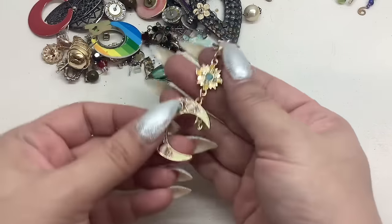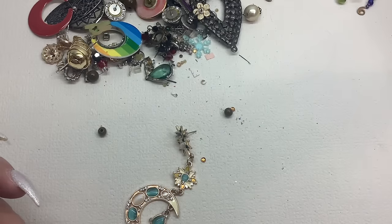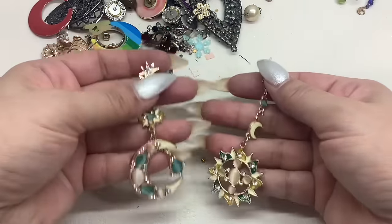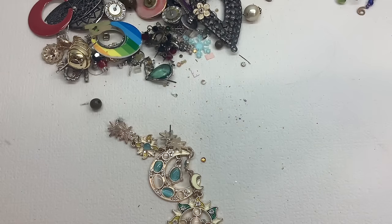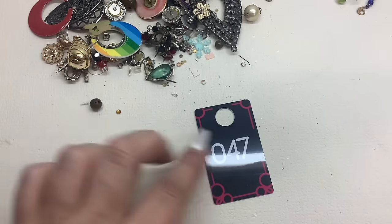Oh yes, so we have this one. Yay, and nothing's missing. So excited about that. So here's, oh no, it's different. It's gotta be the mismatched earrings, because look at this. It's like the sun and the moon. Come on, that is awesome. Everything's there. So we'll do those. Number 47 for $5. Those are really, really cool. That did not fall out. That was already on the table.